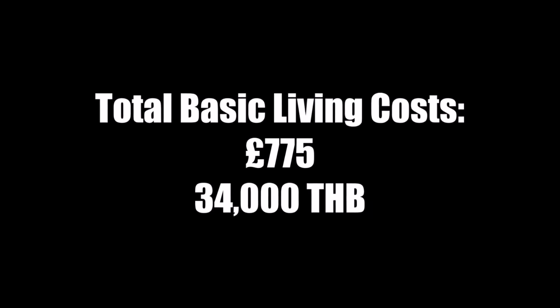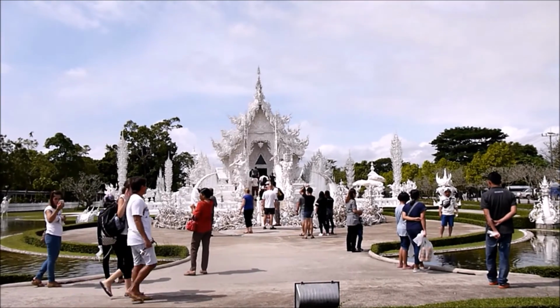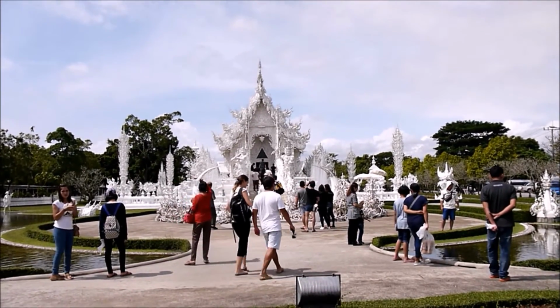So our total basic living costs for Chiang Mai in October, which include our rent, bills, food, transport and entertainment, came to £775, that's about 34,000 Thai baht. So that gives you an idea of what it costs to simply live in Chiang Mai for 1 month. But if you want to go out and explore Thailand, then you're going to pay more for that.